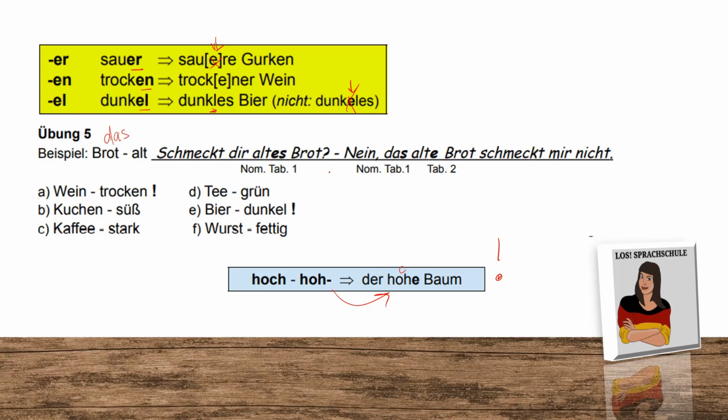Do you see the difference here? In the first question, we have only one table, table 1, and in the second one, we have table 1 and table 2. This is one example how the difference between the usage can be. Of course, we could also say, nein, altes Brot schmeckt mir nicht. Then it would be the same as in the question, table 1. But we have both options, so you have to learn both ways.